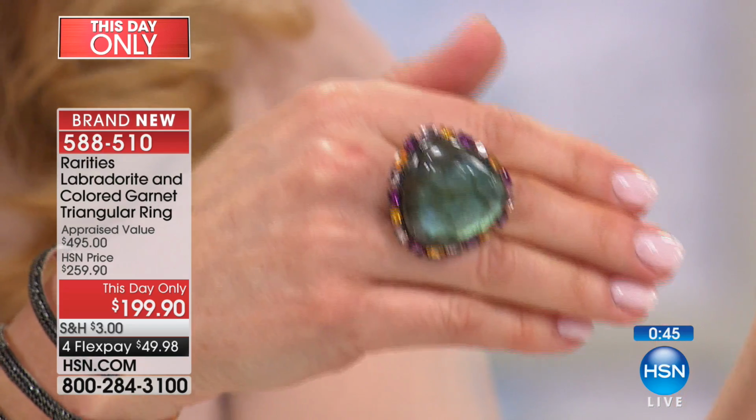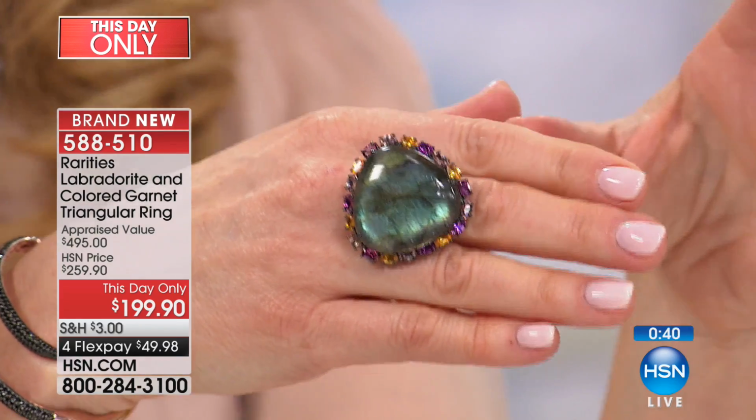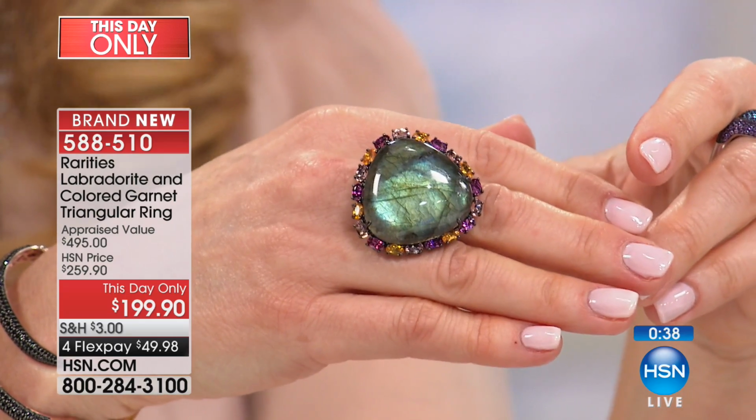This ring is the conversation piece. This ring is the beautiful ring. This ring is the ring that when you think about, I want to own something that is so unique and so different and no one's ever going to know. When I put this ring on, I'll tell you why I put it on and how I feel. And can you show it with our showstopper that's coming up?